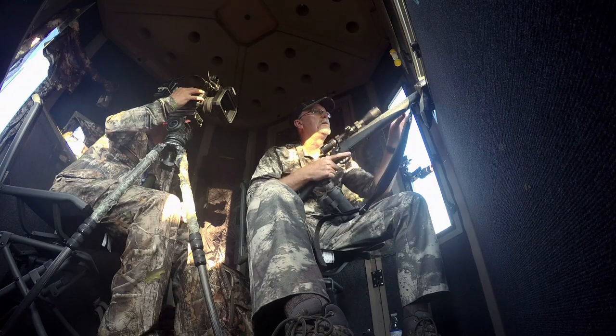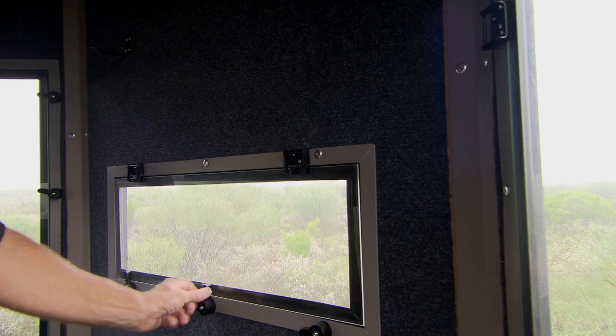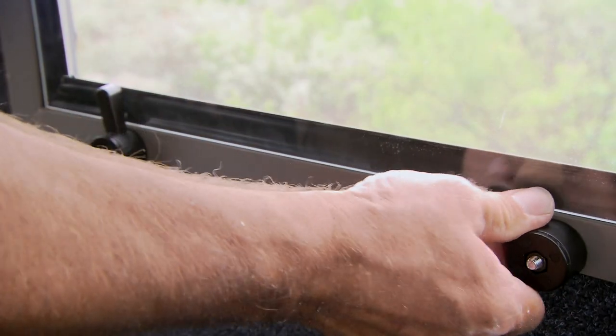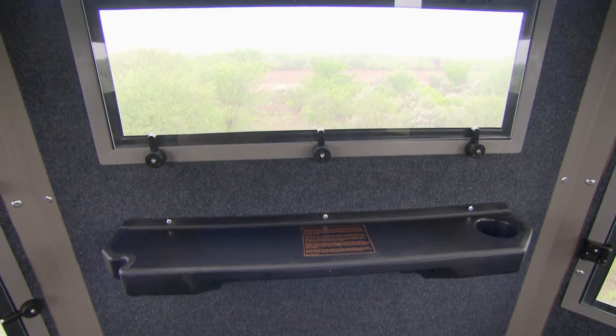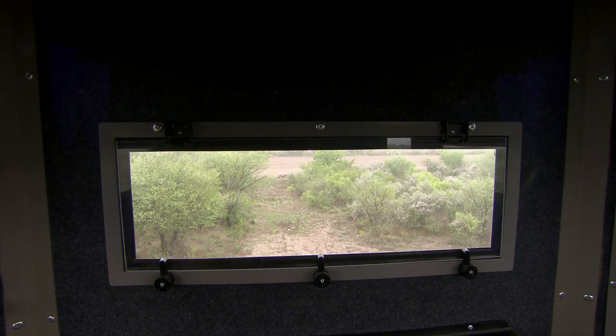And then the ability to open and close windows silently and securely is really a key deal at the end of the day. It's something that a lot of people don't think of that I think is really important. You want to be able to lock those windows and doors up airtight when you're gone, so undesirable creatures are not in your blind when you get back there.